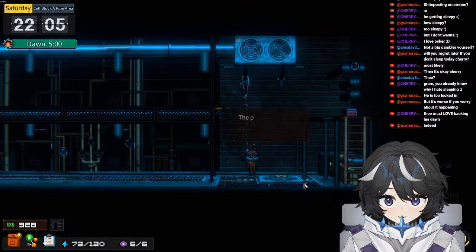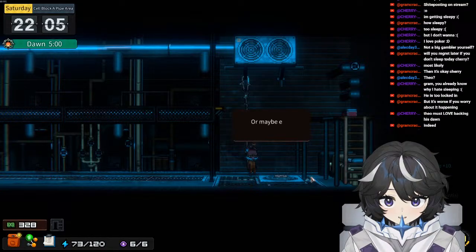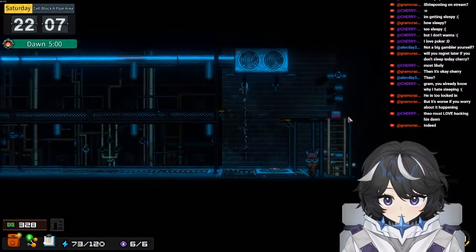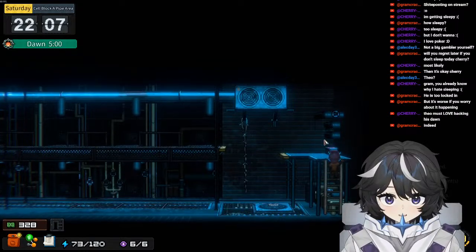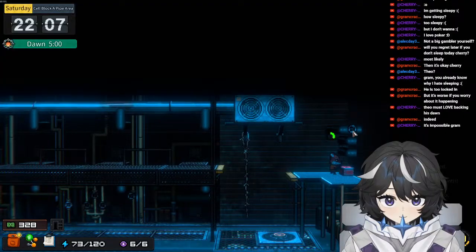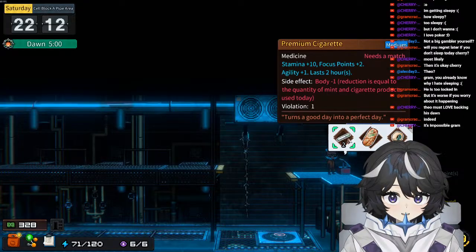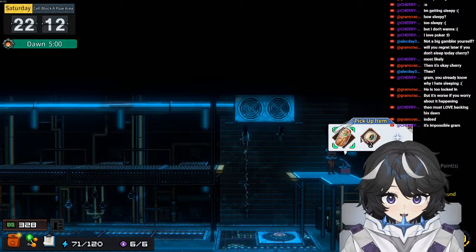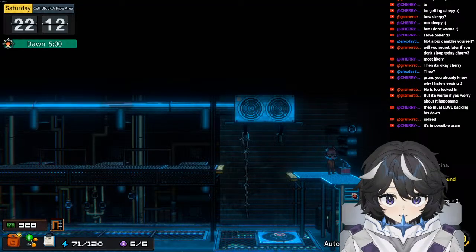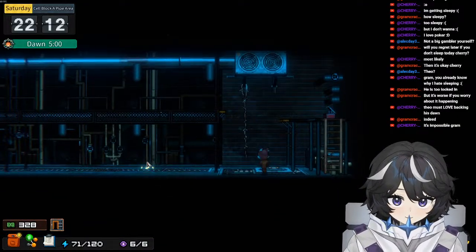Let's see. Pipes under my feet all converge here. Down there must be the sewer. If I could get inside, I might be able to follow it out to the main building. Maybe even further. Underground door. Open the sewer manhole. It's mostly a backup option, I think. A toolbox left here by a maintenance worker. Got anything good? 2 premium cigarettes! Turn a good day into a perfect day. Moldy bread. And some tape. I can use some of those for trading, I think, more than anything. For gift giving.